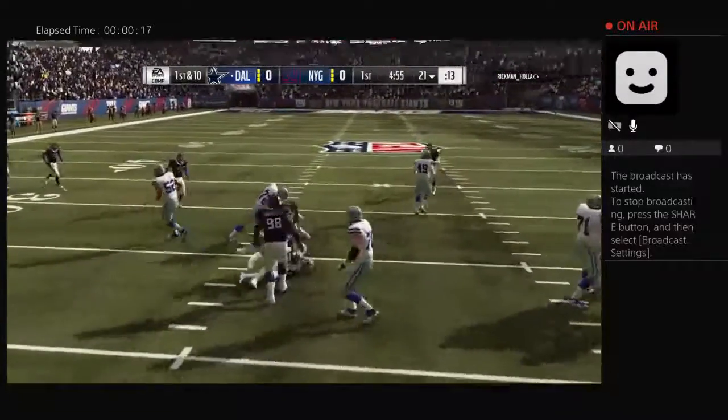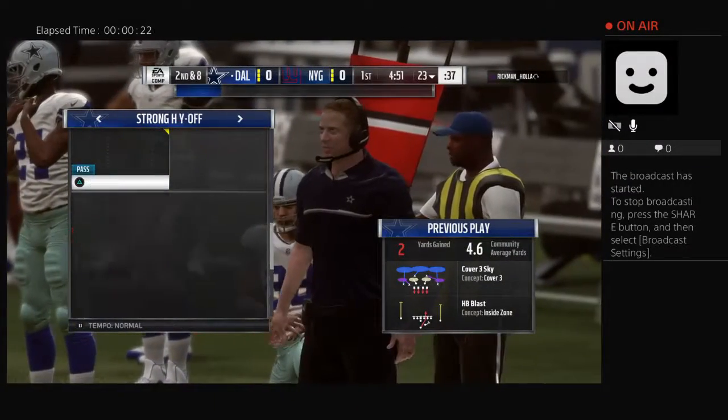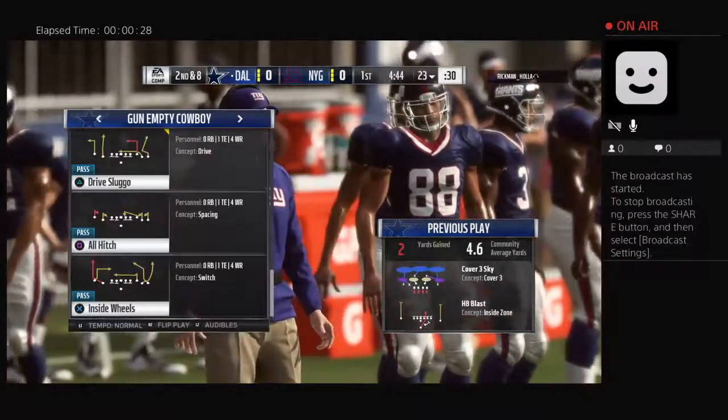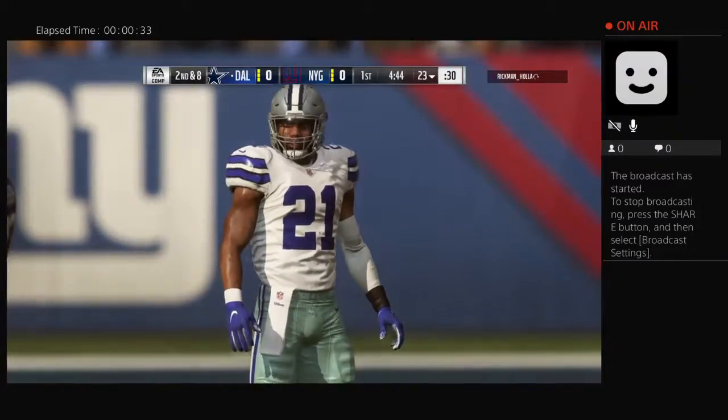Here's the first carry for Ezekiel Elliott, and he'll be taken down here at about the 23-yard line. Tackle made that time by Dalvin Tomlinson. Well, he was looking for some running room, and there wasn't a whole lot of it there on that play. I think he was lucky to get a couple of yards out of it, because those defenders were rallying to the football pretty quickly.